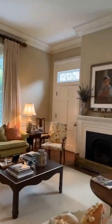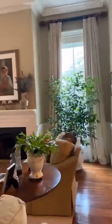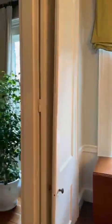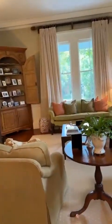You notice original glass in the windows. The scale of this room is really beautiful. Oh, look, there's a little tiny kitty. Hello, kitty. Good natural light. Pocket doors or bifold? Oh, bifold doors right here. Oh, so pretty. Real solid folding doors separate the living space from the dining.